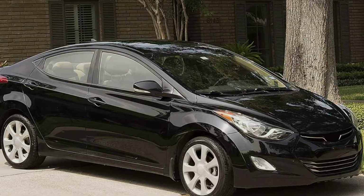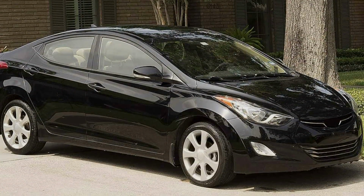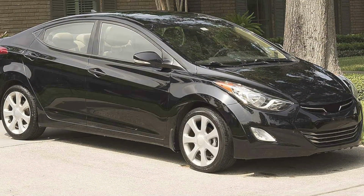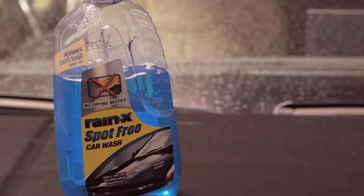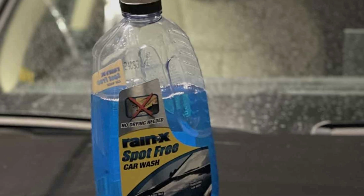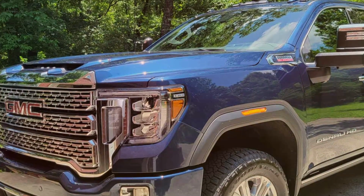Its concentrated formula means a little goes a long way, offering multiple washes per bottle and excellent value for money. Despite its premium performance, Rain X 620073 is affordably priced, making it an accessible choice for anyone looking to maintain their vehicle's appearance. Upgrade your car washing routine with Rain X 620073 Car Wash and enjoy a deep clean with a brilliant spot-free shine every time.